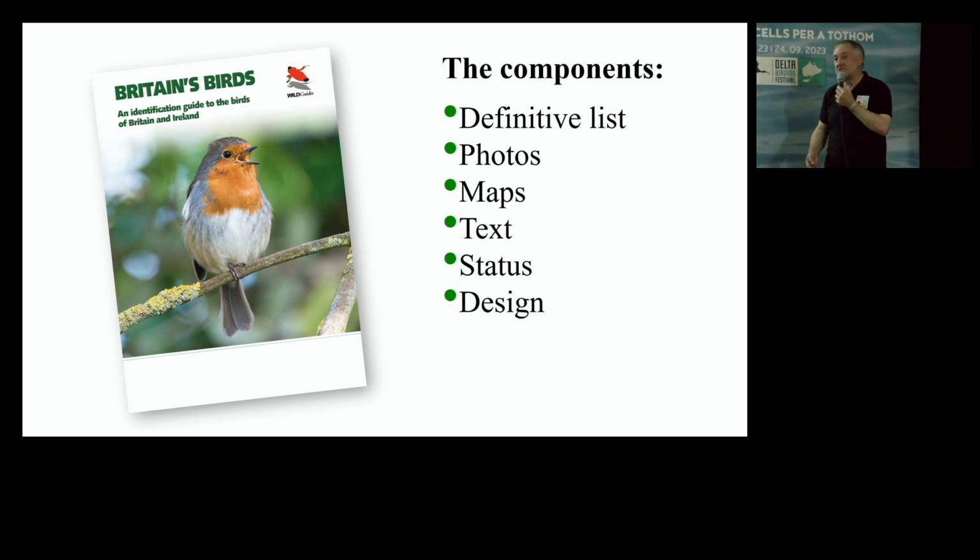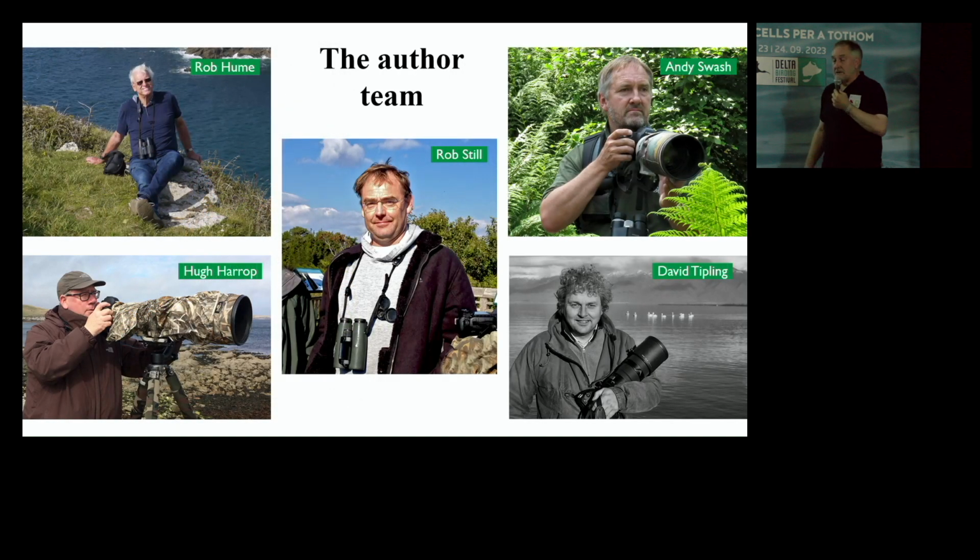This is a really, really difficult job. So the only way to do it was to get a team together. Rob Hume did agree to do this book, as one of the best writers of bird field guides. So he immediately said, yes, I'd love to do this. Rob's still the main designer.